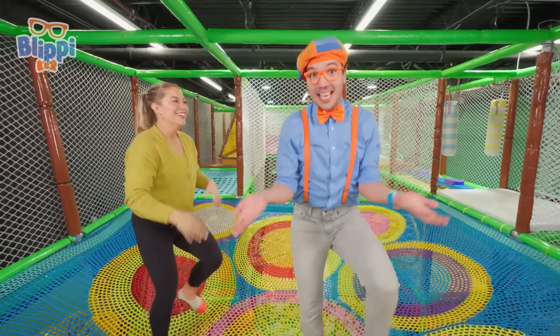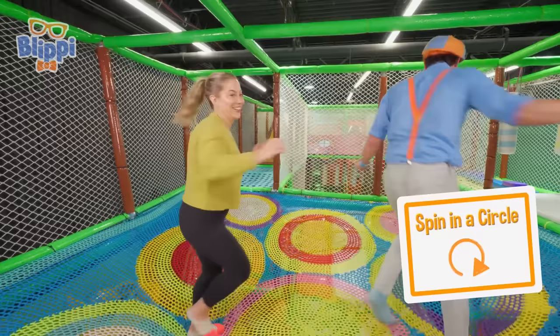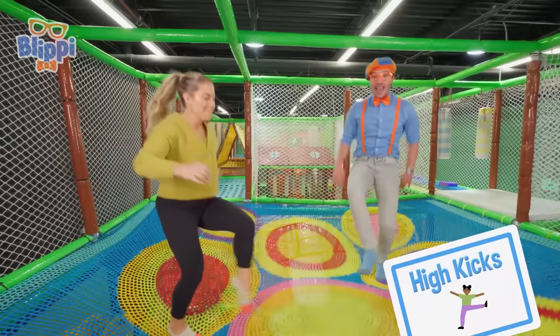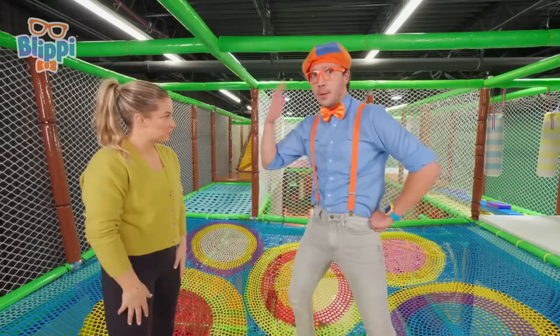Okay, now I'm gonna make this round really tricky. Okay. Blippi says, spin around in a circle! Woohoo! Yeah! Okay, Blippi says, do some high knees and kick your legs in the air. Woohoo! Yeah! Okay. Now act like a bird! Tweet, tweet, tweet, tweet, tweet, tweet! Blippi didn't say, oh, Sean. No. Well, that was really fun. Man, that was a lot of exercise.